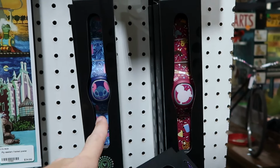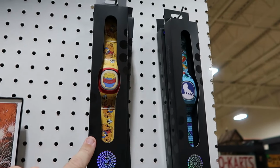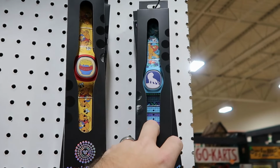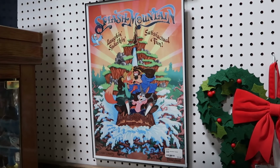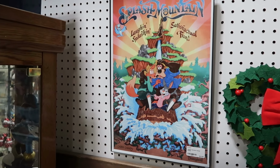You have some premium bars. They have Stitch. And a few up here as well. We got Winnie the Pooh with the honey pot. And it looks like we have one with Simba. And they even have some incredible framed artworks here at the Lakeland Antique Mall for Splash Mountain.